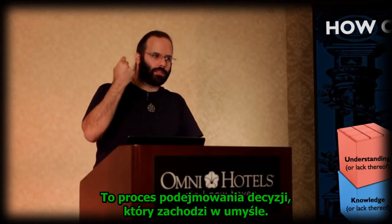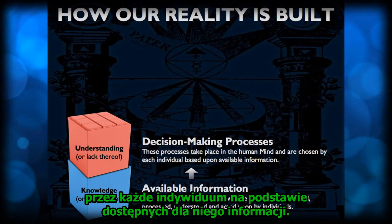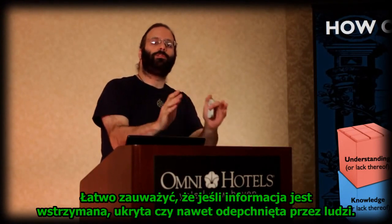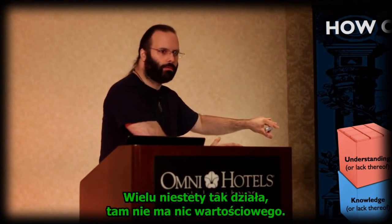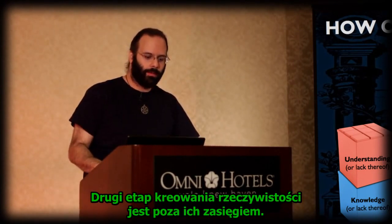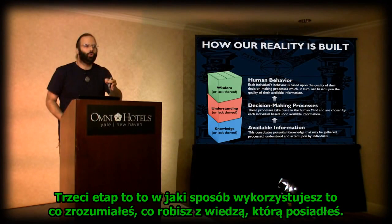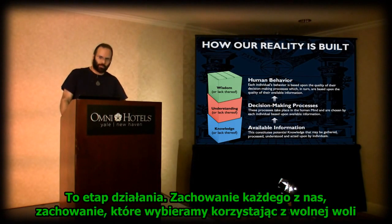It's a decision-making process that happens within the mind. These processes take place in the human mind and are chosen by each individual based upon available information. So again, you can see if information is held back, if it is occulted, or even if it's just people are dissuaded from taking it in because people will say, no, there's nothing there, there's nothing to it, right? You could see how they'll never get to this step. They'll never understand. They'll never get to the second level of creating our reality, all right? Effectively, efficiently. The third stage to this process is what you do with what you have come to understand, to know and understand. So this is the action stage, okay?